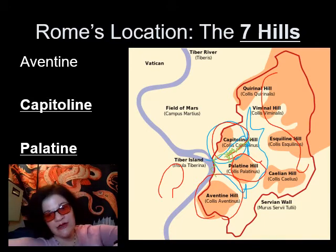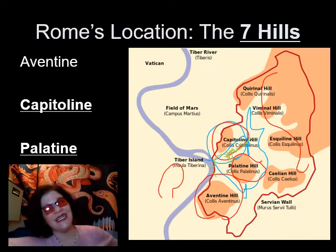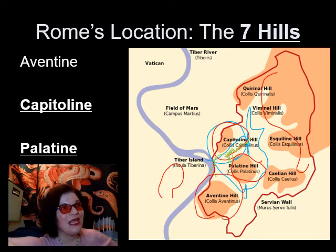Now there are temples there too. This is where the Roman Forum is. So it's the marketplace, but part of why it's a business district is because the business district can be flooded once in a while, and yeah, sure, it's inconvenient, but it's not a rich person's house.